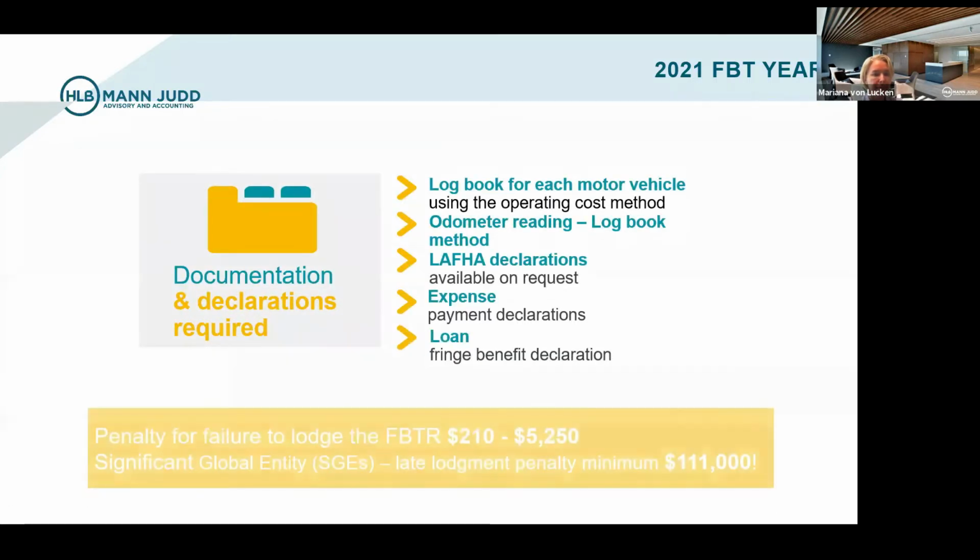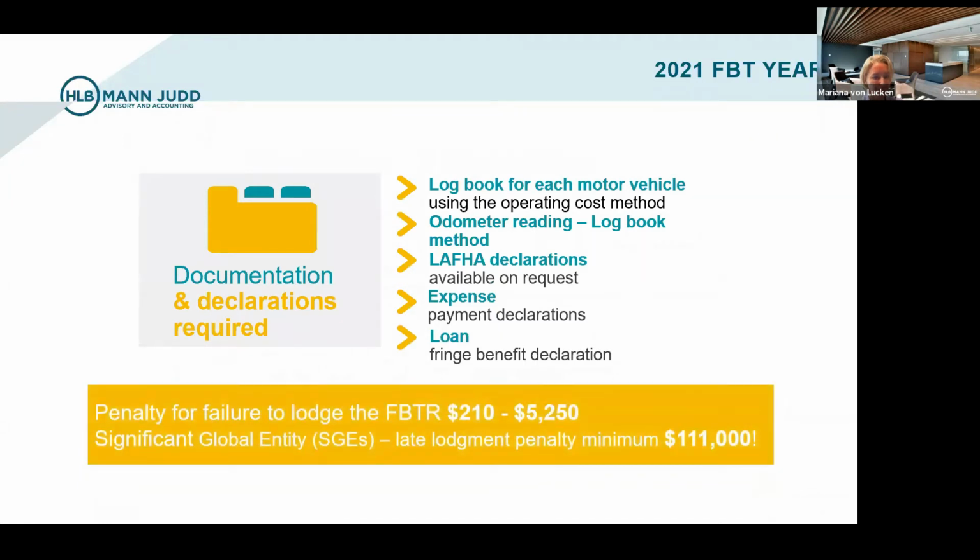Moving on to documentation and declarations. Now, this is an important one because in the last few years, there hasn't been much audit activity in the FBT space, and these are the kind of things that they would really look at. And we will touch on this briefly later on in the presentation, but it's very, very important that you've got your declarations signed by your employees and you keep these on file.